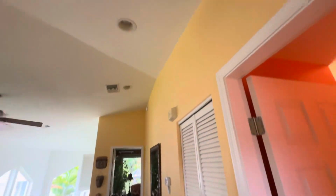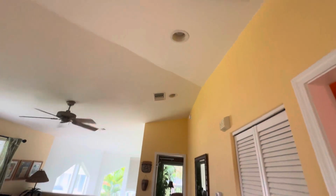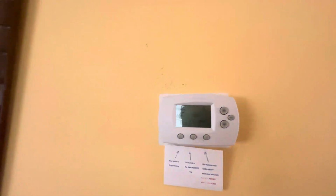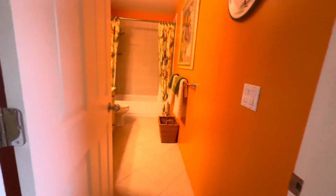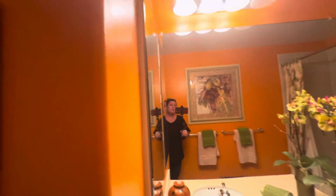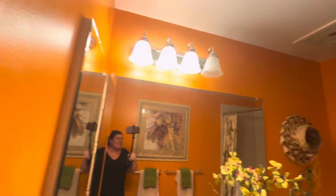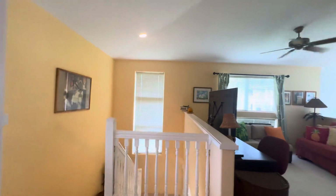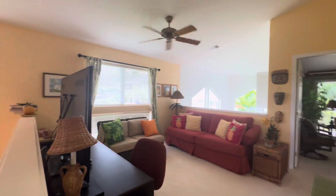I think this unit must have central AC. Oh yeah, here's the, it does. And then here's the bathroom up here. So we've got a few crazy colors, but other than that, everything's in really good shape. So some painting, possibly.